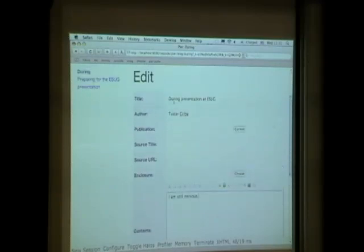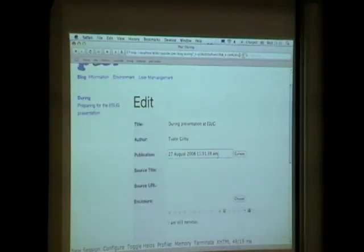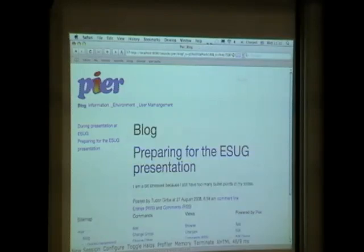Well, what I just did here, I get the form, I say edit. In this case, it's not just a simple text page, so I'm editing now, I am adding a post in the blog. And it says here, during ESUG, and I set the current date. Now, if I don't put anything here and I say save, I get a new entry: there's a new child for the blog, the title is during presentation in this suit, and it says that I'm still nervous, which I am. But when I go to the overall blog, I don't see it.